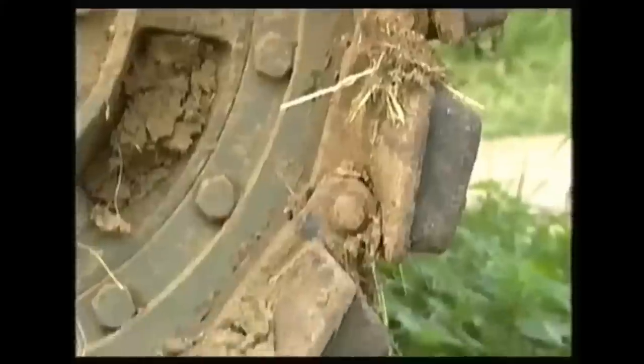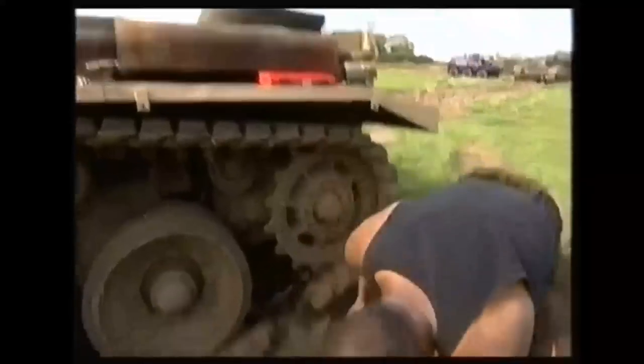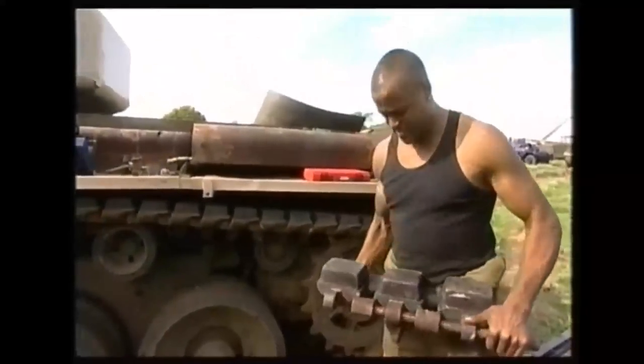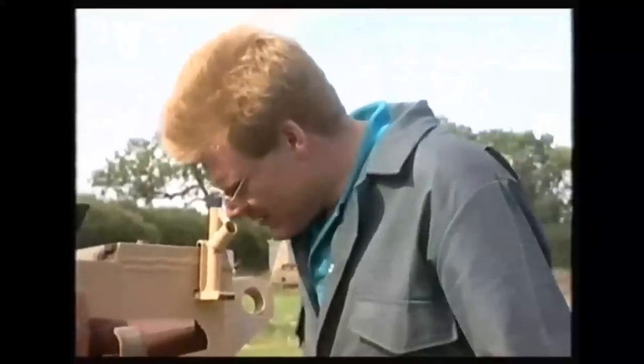The Centurion's tracks are made up from 112 separate links, each link connected to the next one with a steel pin. But two are missing. Well, hopefully, I'm going to put these back in. Problem being is it is so tight that they may not fit. Why? Well, the easy bit's the first ones.